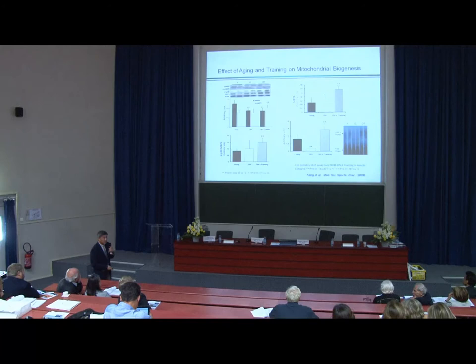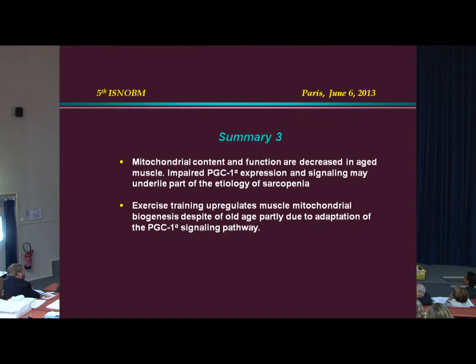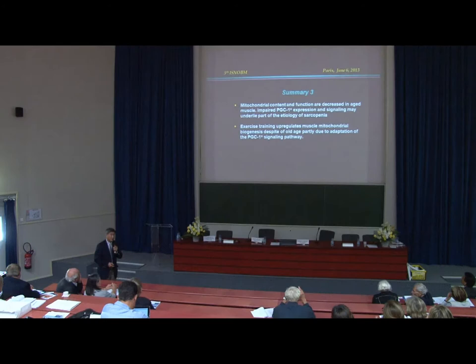So as a summary, the mitochondrial content and function decrease in old muscle, and impaired PGC1 expression and signaling may underlie part of the etiology of sarcopenia. And exercise training upregulates mitochondrial biogenesis despite old age, partly due to the adaptation of the PGC1 signaling pathway and some of the upstream enzymes.